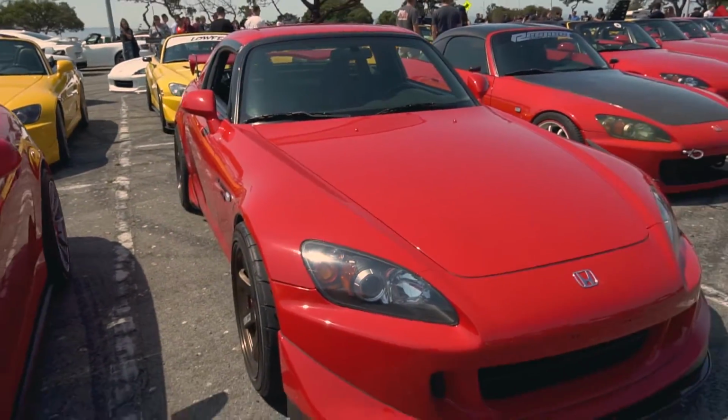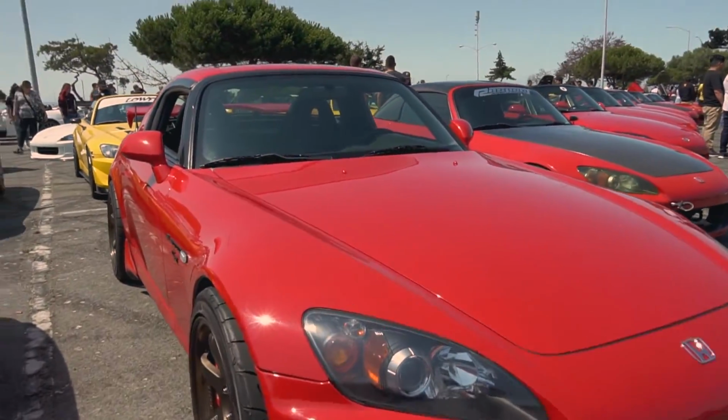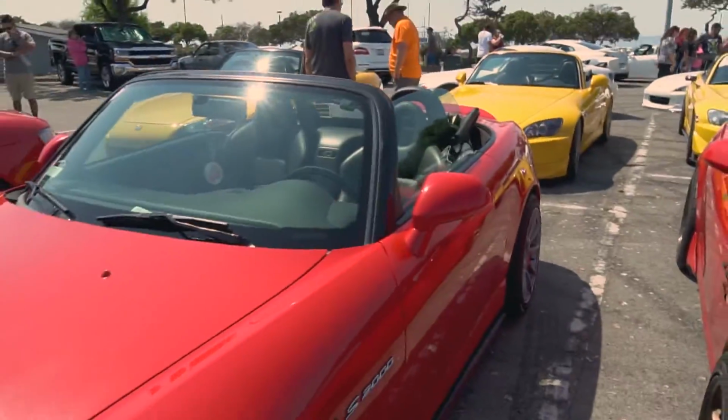Let me know what you guys think in the comments below. Have you seen a cleaner S2000? I mean, literally cleaner, you know what I mean? Like detailed, it's pretty amazing. All right, back to the show.